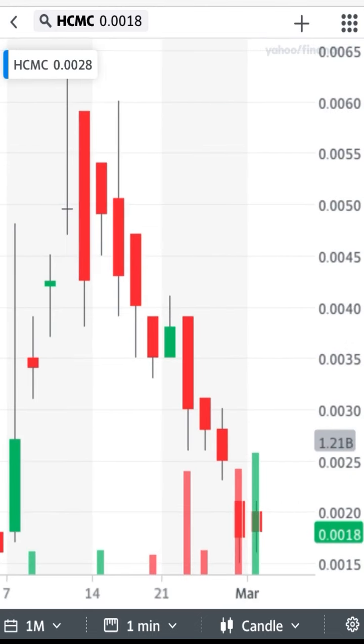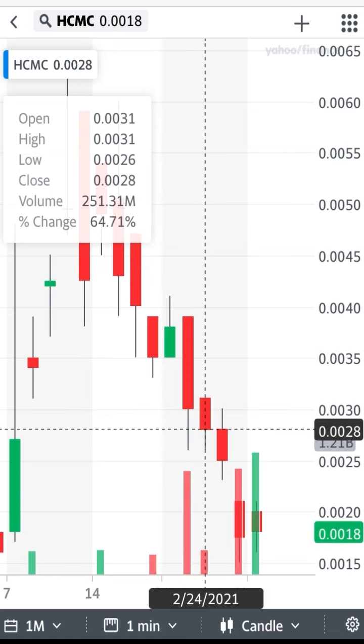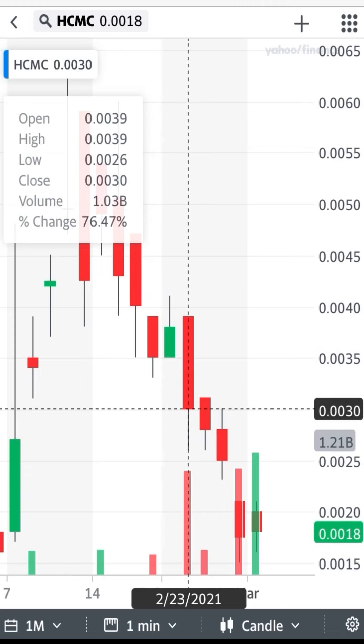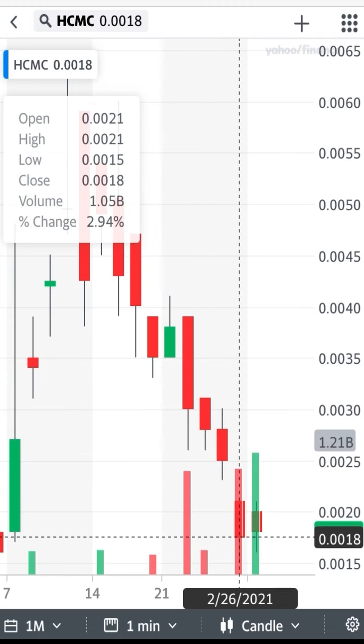And nothing again happened for a couple of days. The share price continued to fall with not that many trades happening compared to what we saw on the 23rd of February. But then we had another negative day with over 1.5 billion volume of trades, which is absolutely outstanding for a stock of this size. It just shows the power of, let's say, the Redditors, and it's not all that, but a lot of people selling on this day.